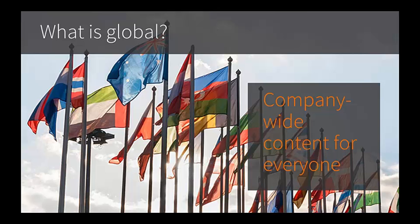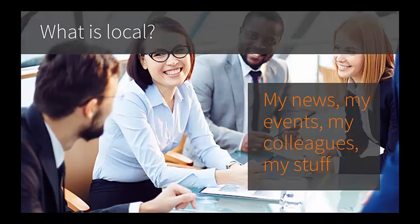Now let's talk about local. So what is local? Let's contrast this global idea with what is local. Local in the context of your intranet encompasses anything that is specific to a subset of employees, which may be a subset of one.